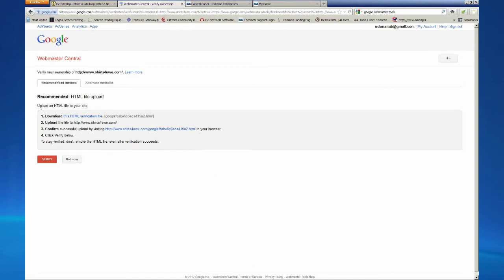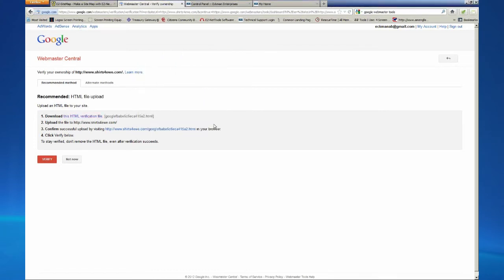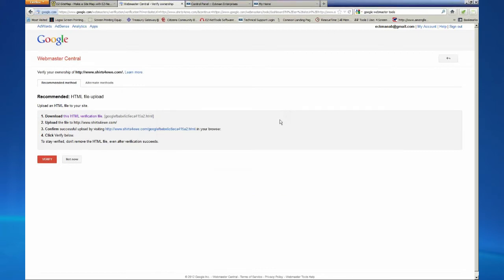What we need to do is we need to get this special permission or this special verification file. Okay, so we come down here and we click on download the file, and it's just like an absolutely nothing file. Okay, and so now we've downloaded that file. Let me pull it off here and just put it on my desktop so I can find it easily. Okay, now what I need to do is go back to my website and put that, see the second instruction here, upload the file to shirtsforyou.com, and it needs to go in our main directory.